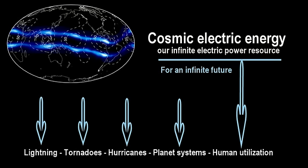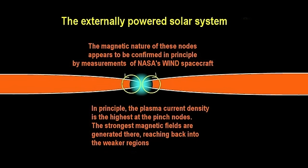Someday we will begin to utilize this unused cosmic energy resource more directly, which promises us energy flux densities on a scale that is almost beyond imagination. It will then tie us into the majestic energy streams that flow through the cosmos. The electric force in the cosmos is expressed in free-flowing plasma streams.